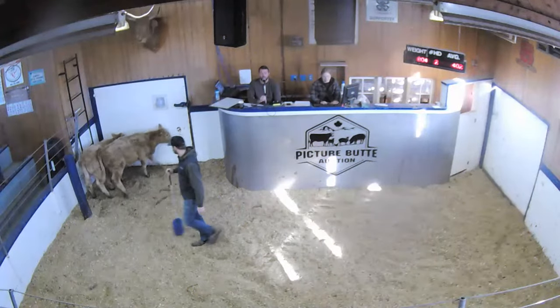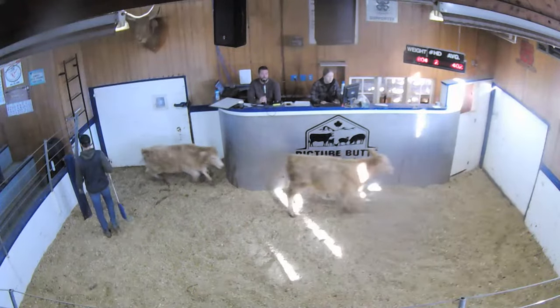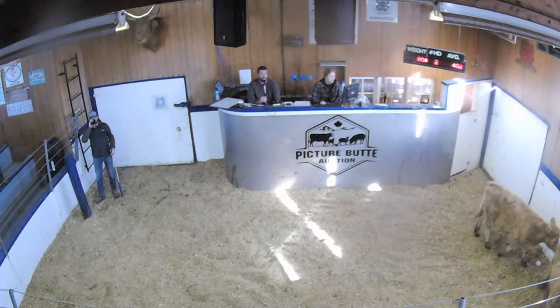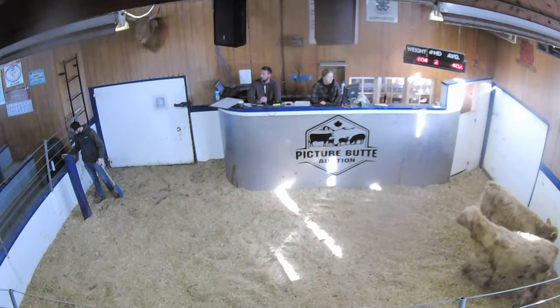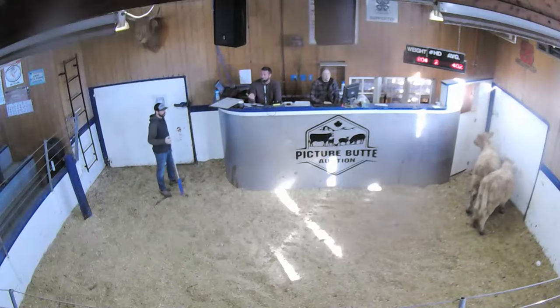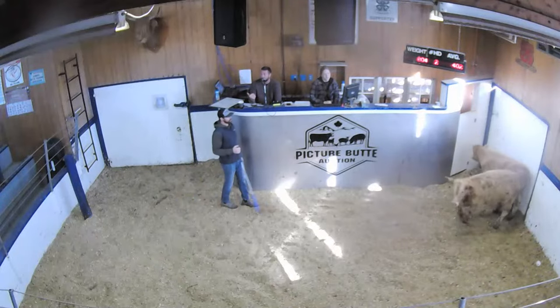There's more of these little steers to come, guys. 402 pounds on him. 440, 430, 420, 410, 412, 415, 417, 420, 422.